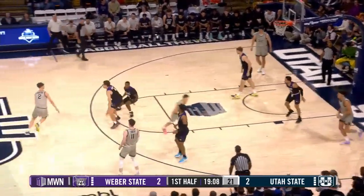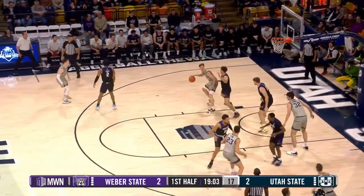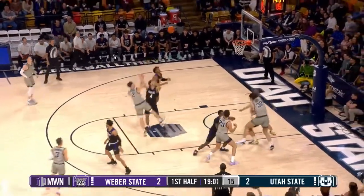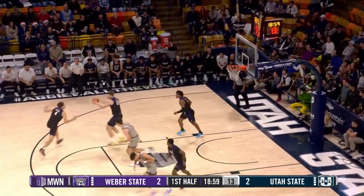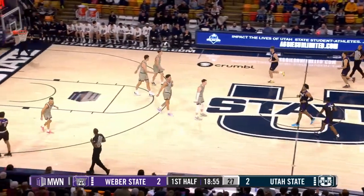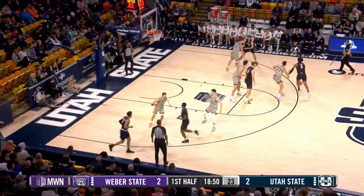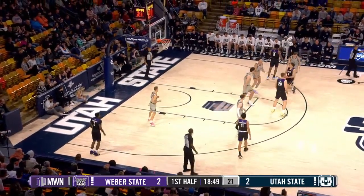Swing it left to Shulga, or right to Shulga, then to Bairstow. Bairstow coming around the left angle. Cut off, still working down in the post, has good positioning. The fadeaway jumper is a little short, and Utah State gives it right back to Weber State. Looks like he made that shot look a little bit more difficult than it needed to be. Yeah, Bairstow took the same shot twice. The second time he faded away, always a lot harder.